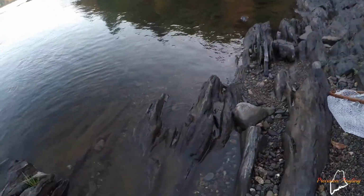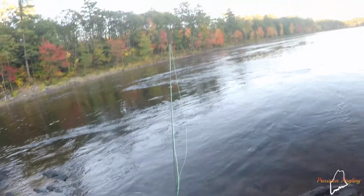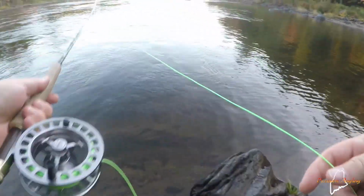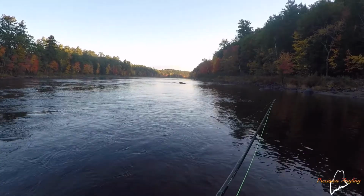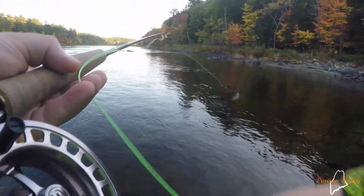All right, so that's potentially a pattern for the evening. A pattern I've never actually had success with, but it's working, so I'm gonna keep with it. And that fish actually hit that, I think, twice. He came up once and hit it a second time, I believe. Oh, another fish hit it. Another fish hit it on the drag. That is amazing. I've never had that happen before.